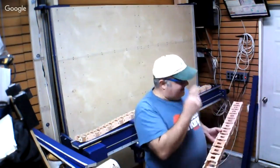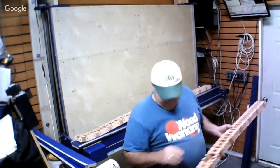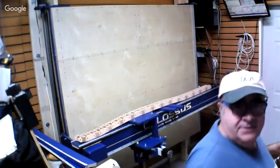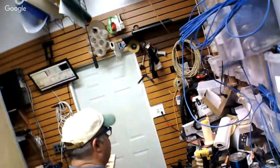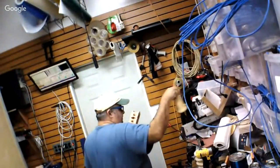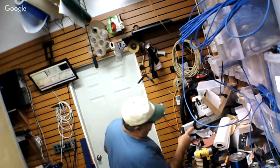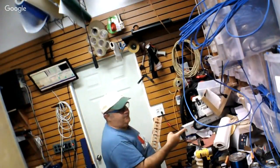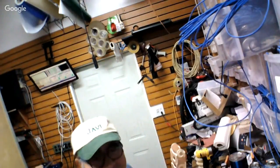And now when I came in here, I just looked over to my engraver. Let's see if I can rotate the camera to this little area down here. Don't know if you could see it over here. There's a little 7 millimeter by 7 millimeter drag chain. It's amazing.